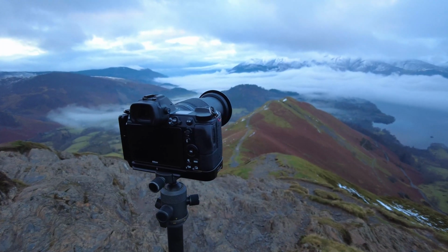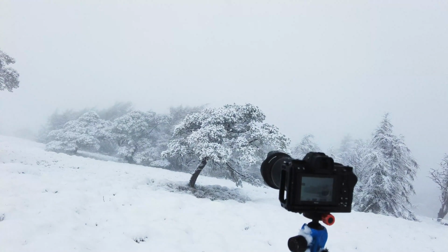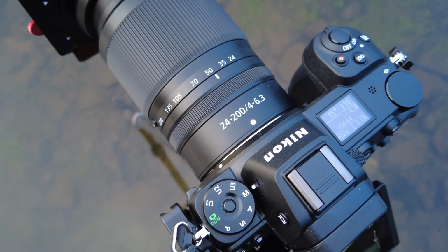Favourite lens? Ooh, tough one. I think since moving to this Z system, I can't really fault this 24-200. I'm shooting a lot of the stuff on it today, and it's absolutely brilliant. Optically, it's absolutely superb. When I run my residential workshop in a couple of weeks, I'm going to be able to compare it with the 70-200 2.8. So look out for that.